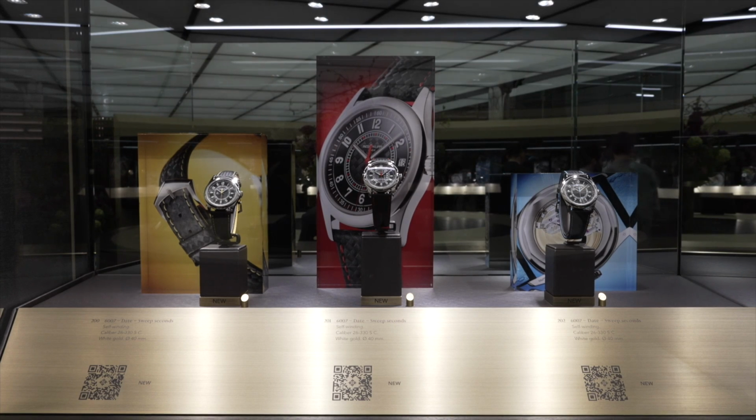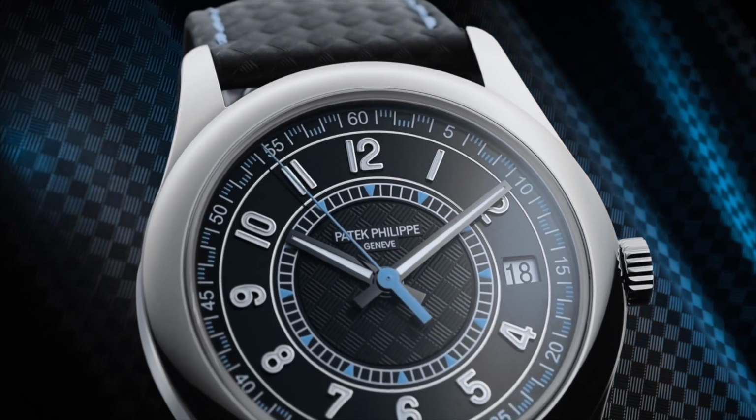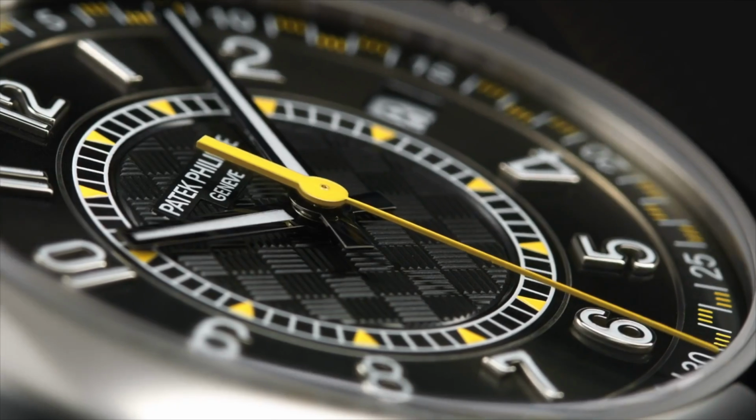Now let's jump to the Calatrava 6007. This is one of my favorites. We have 3 pieces, same dial. The only difference is the seconds. On one of them, the seconds are red. On the other one, they are blue, and the last one, they are yellow.